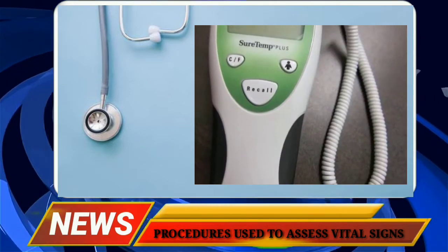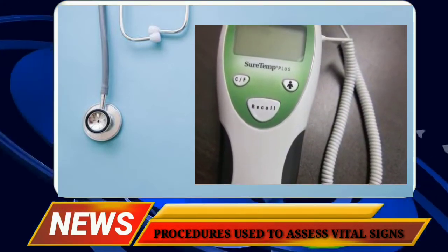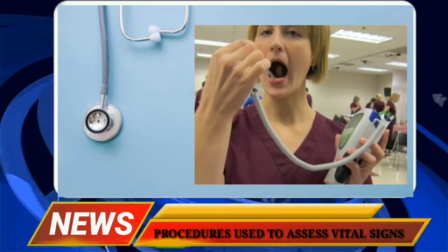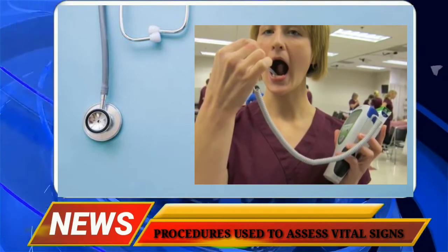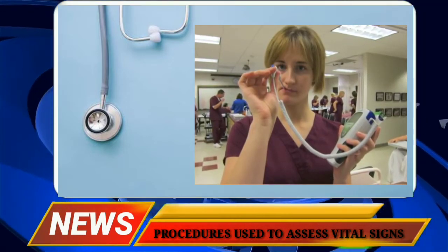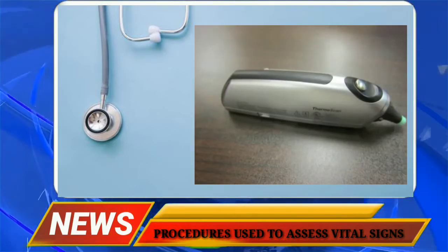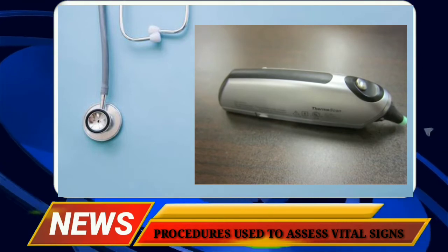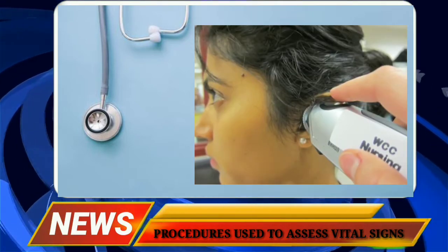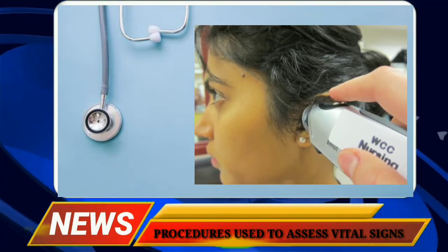Pretty good. This is an oral thermometer. This is one of the more convenient routes to take temperature. Make sure the probe is placed firmly under the tongue, then have the client close their mouth. The thermometer will beep when it's done. The machine can also be used to take axillary temperature. This is a tympanic thermometer. It measures core temperature and will be about half a degree higher than the oral temperature. Be careful when inserting the probe, as it can cause pain if inserted incorrectly.